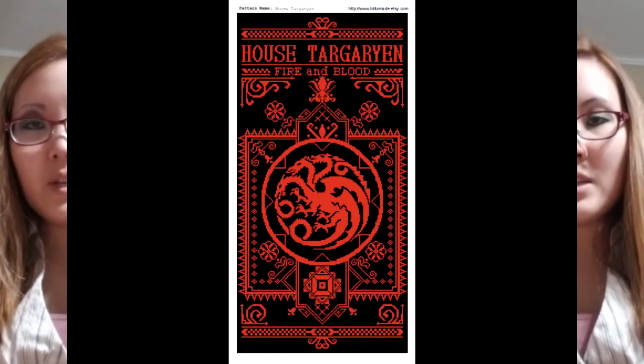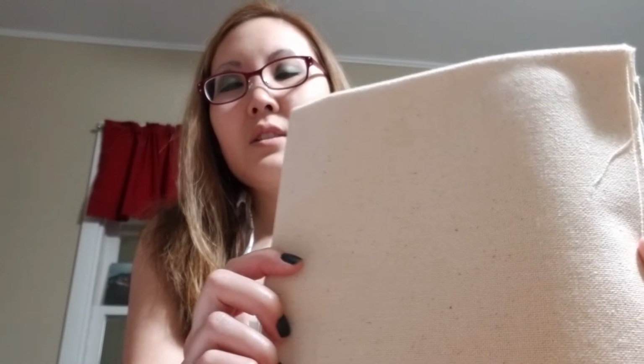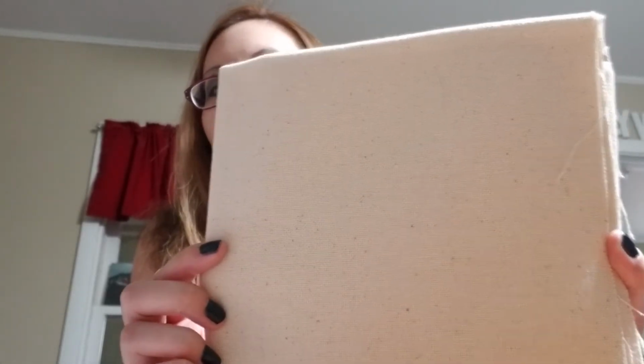But the pattern is House Targaryen by Lolita Maid on Etsy, and I really like that house on Game of Thrones, so I thought I would. It's sort of like a sampler pattern thing. I'll put a picture of the thing, but anyway, yeah. So I think I'm gonna do it on this piece of MCG textiles, which is antique white, I think, but it's just even weave. I don't know what kind it is.